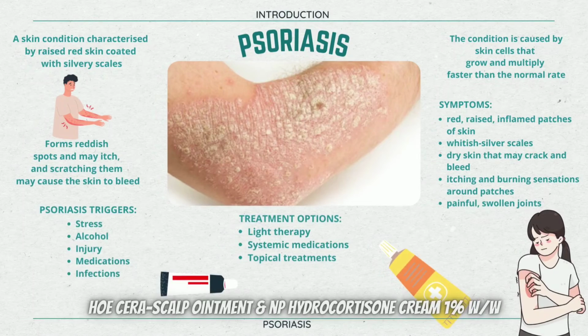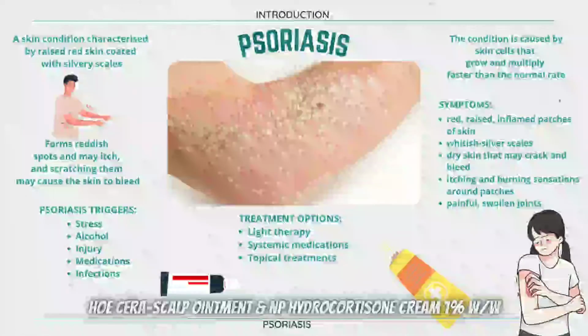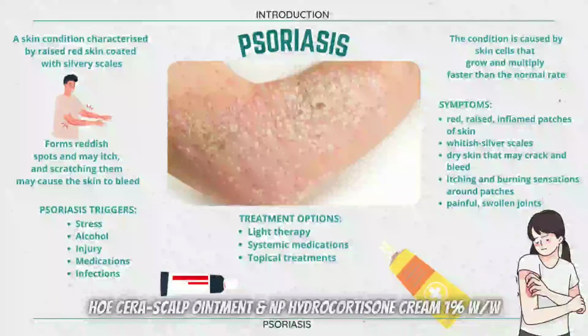Okay, so the final skin disorder that we have is psoriasis, a skin condition characterized by rosy skin coated with silvery scales, which forms reddish spots and may itch, and by scratching them, it may cause the skin to bleed. The condition is caused by skin cells that grow and multiply faster than the normal rate.